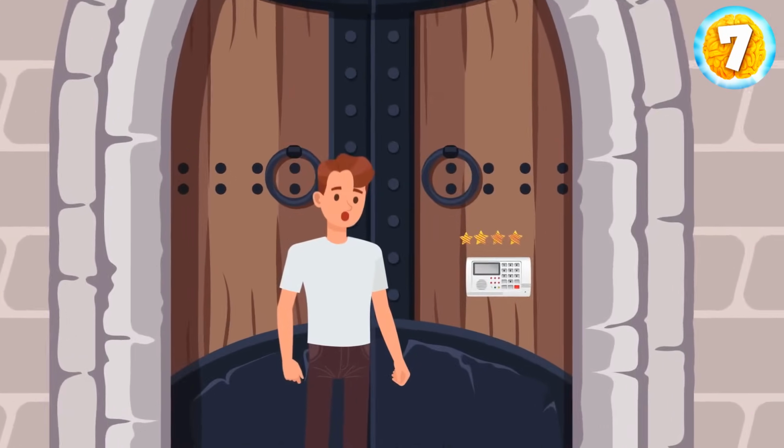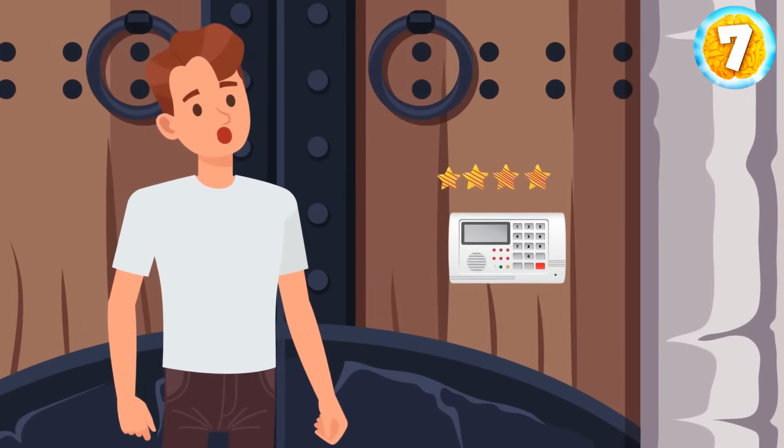Unfortunately, the doors are locked. James needs to enter a 4-digit code. Can you find any clues?